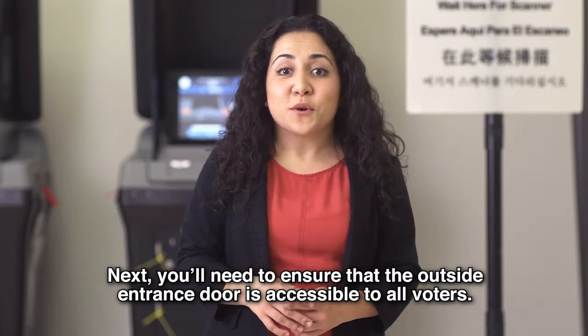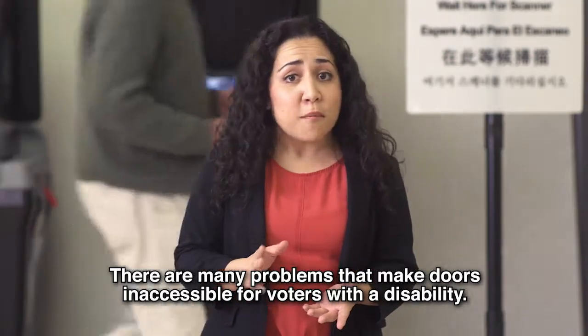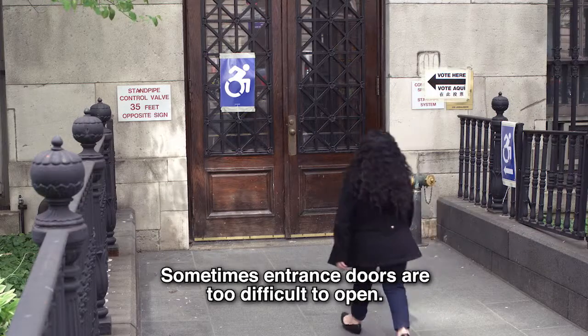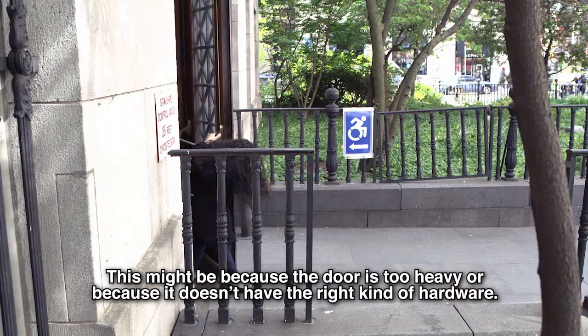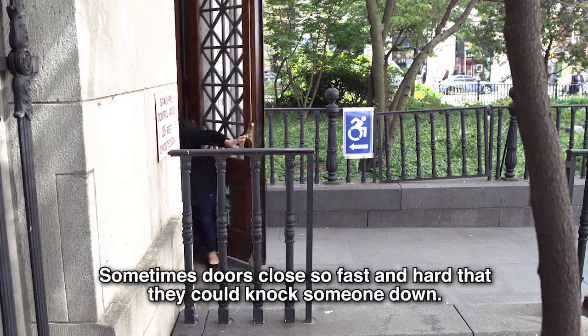Next, you'll need to ensure that the outside entrance door is accessible to all voters. There are many problems that make doors inaccessible for voters with a disability. Sometimes entrance doors are too difficult to open. This might be because the door is too heavy or because it doesn't have the right kind of hardware. Sometimes doors close so fast and hard that they could knock someone down.